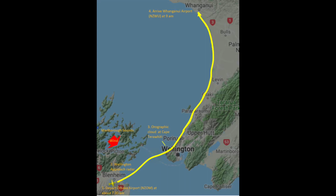This map shows the track I took in Eve. On leaving the shore, I asked Wellington Approach to keep their radar eye on me. We crossed the strait into very different conditions. The North Island side of the strait was covered in low cloud. John flew directly back to Parakai West Auckland Airport. I headed along the coast to Wanganui, where I stopped for gas and breakfast.